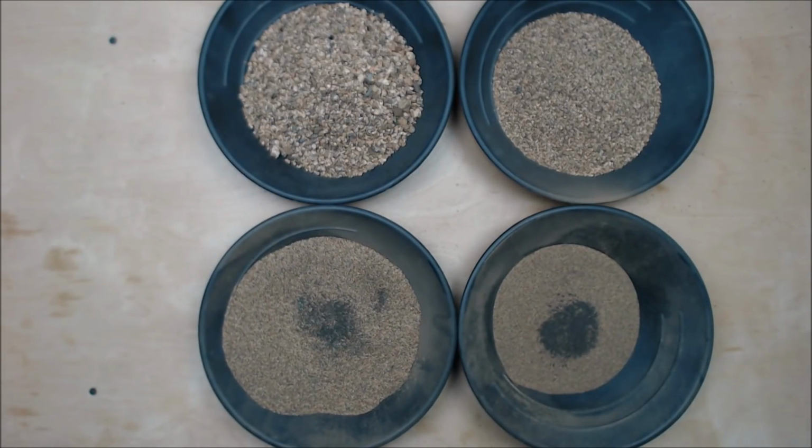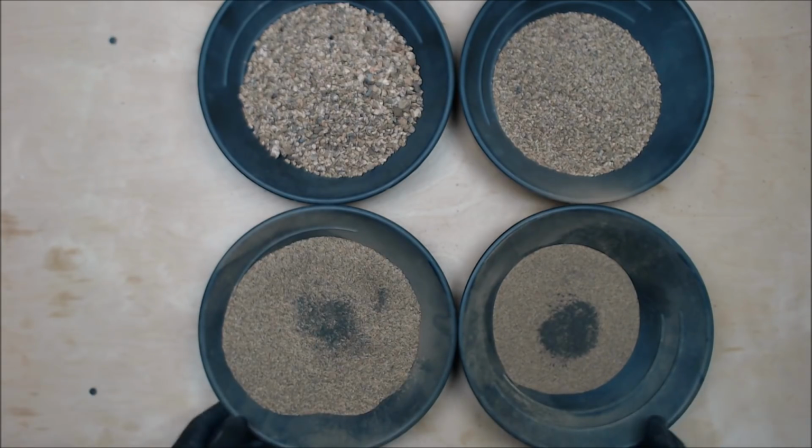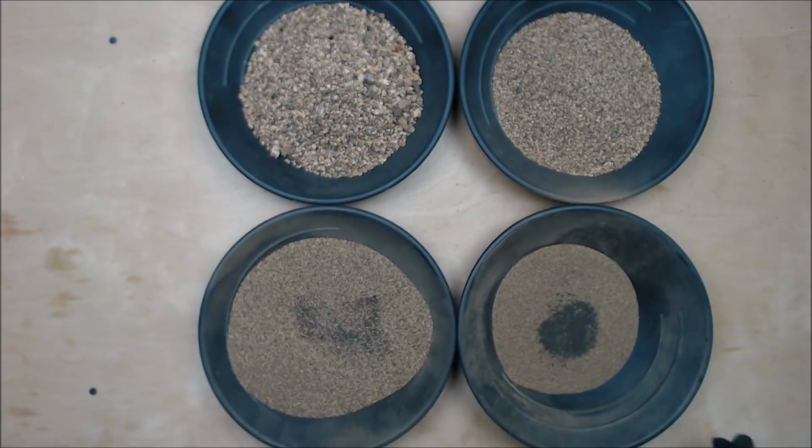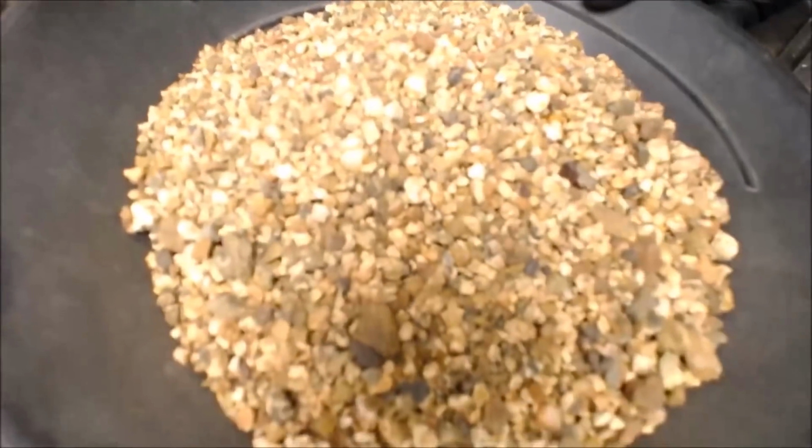It is very dusty. I don't know if you could tell, but it is very dusty material, which is typical of Arizona. So let's just go get some water, see what this does to it, and see if we can find some gold. So I have some fresh water, have my pan, have my plus 10 material, and let's just start going through it and see what kind of gold we find.